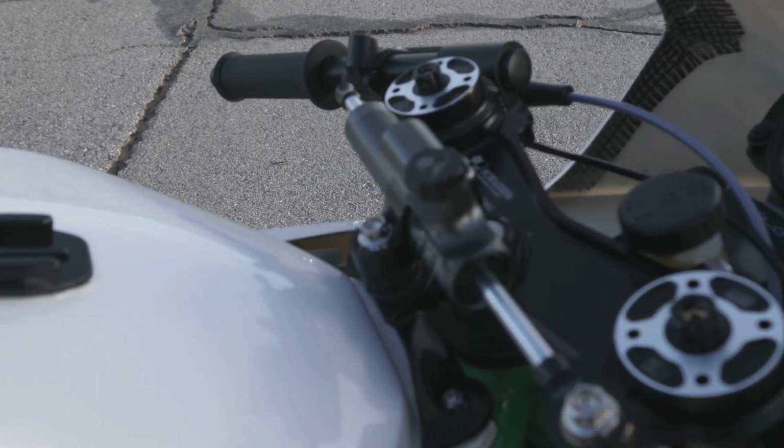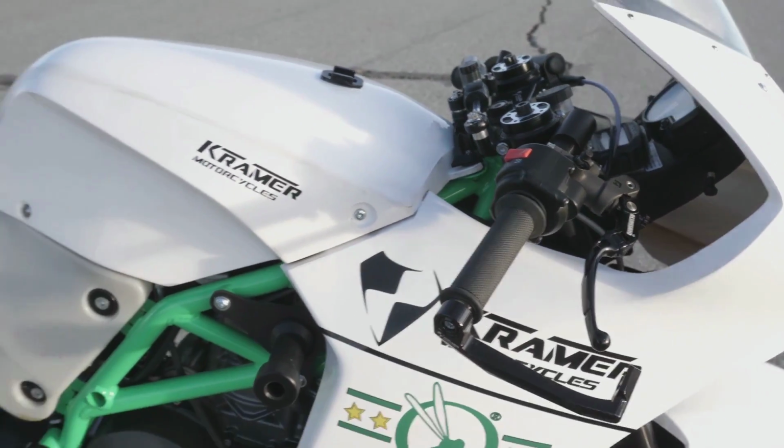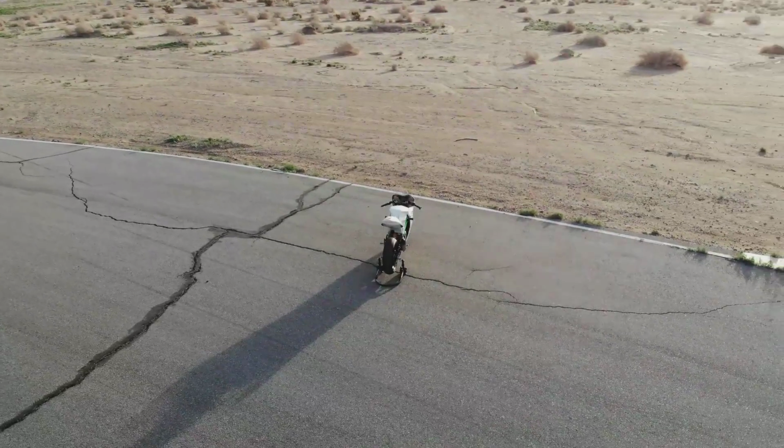High-end clip-ons. You can see John's got the brake protector on there, so if you get too close to somebody else, you're not going to have your front brake hit. So yeah, again, this motorcycle is beautifully put together, everything you need to go racing. All right, so now that we've done the overview of the bike here, I think it's time to go out and ride it on the track and see how it performs.